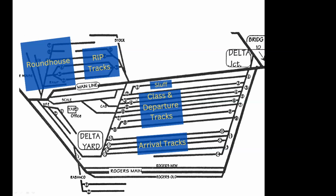Then tracks 2 through 8 is where we built our 18 blocks every day. And so we would build trains in these tracks, and the outbound trains would be on 2 tracks, and for the outbound, we try to build them on tracks beside each other, so that way it was easier for the carmen to work the train for the outbound bad orders.